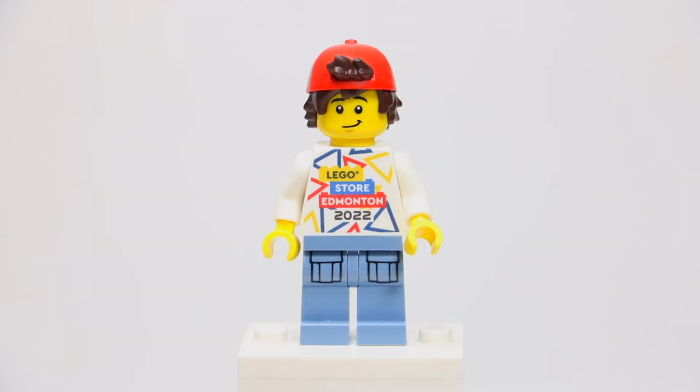For the pants here, I used just this regular pair of kind of like a baby blue pants. It's got pockets on each side, which looks really neat. And then for the face, I just went with a nice little smirk.